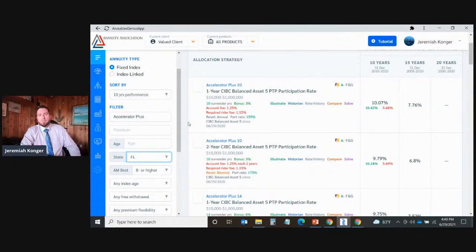So when you hear point to point, it's referring to the starting value and the ending value of the index for your 1 year crediting period, which is starting date to anniversary. And then whatever that growth was, if it's positive growth that occurred during that time frame, then they're going to multiply the participation rate, which in this case is 155%, towards that index growth, and then that would be your credit to your contract or accumulation value.